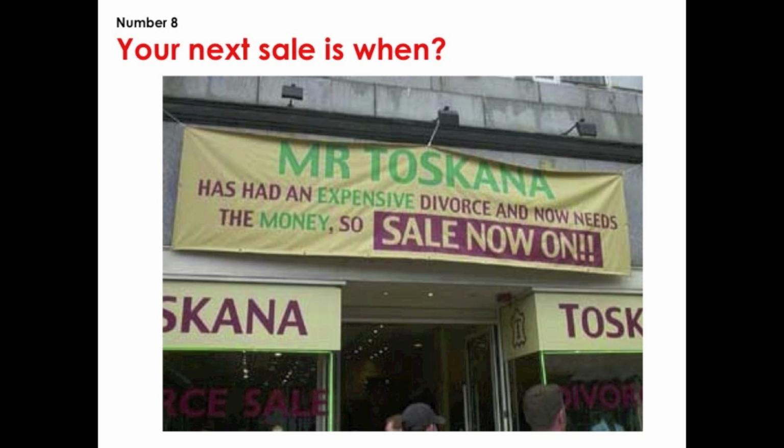Number 8, when's your next sale? There are some retailers who have sales so frequently that you can set your watch by them, and I'm not just talking about Boxing Day sales. A couple of years ago, Australia's premier business magazine, BRW, published a calendar for the year which showed that general retailers would most likely be discounting inventory for all but 3 months of the year.